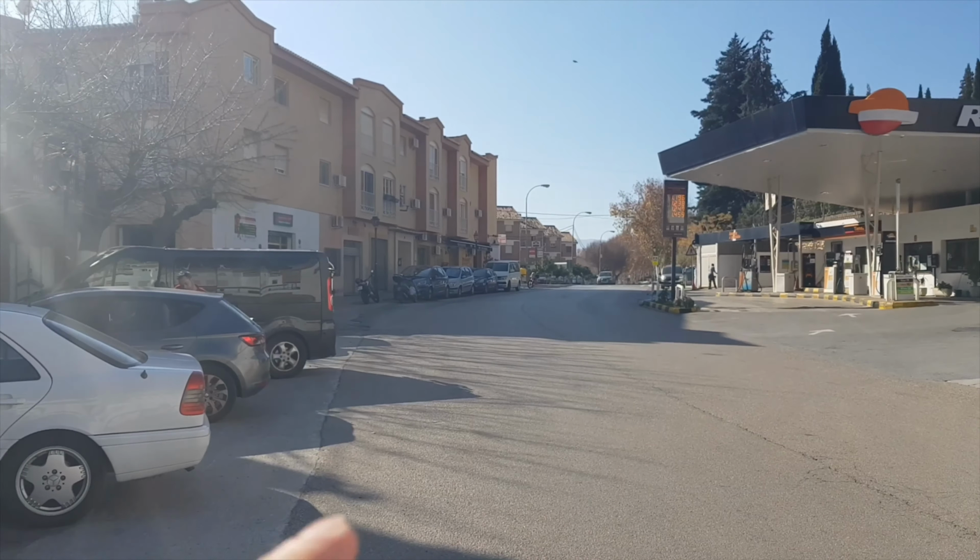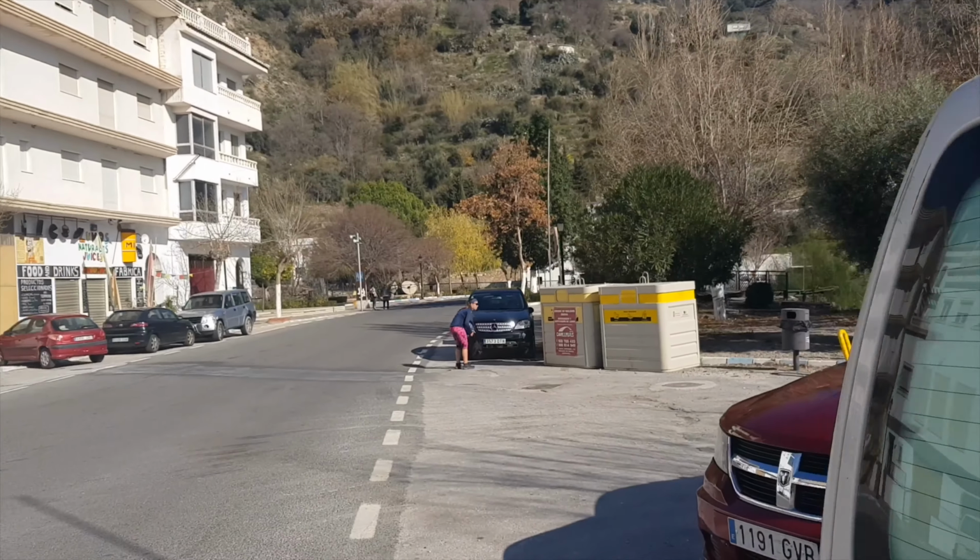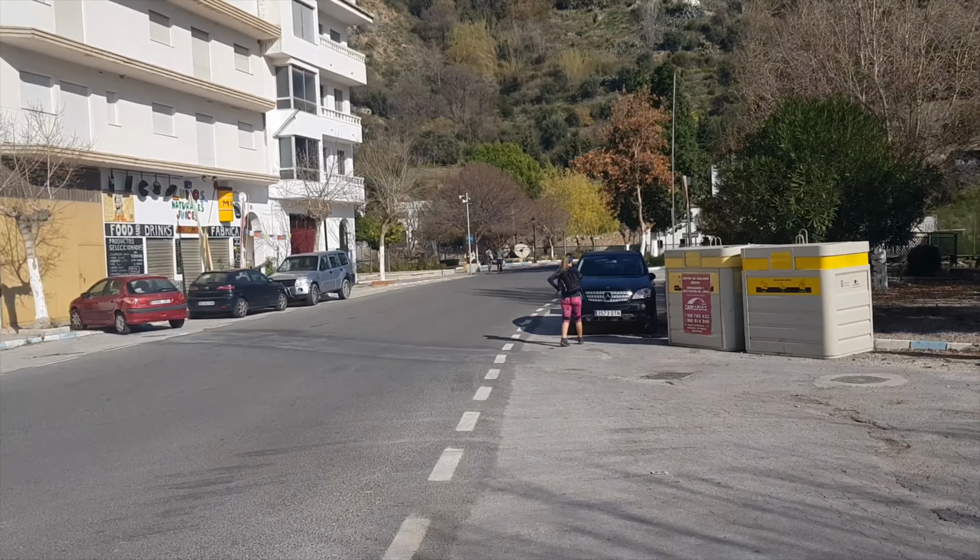Right after about half an hour of driving from Salobreña, we arrived at Lanjaron town, which is at the beginning of the Sierra Nevada mountains, and now we're gonna try to find the trailhead.